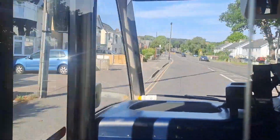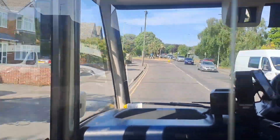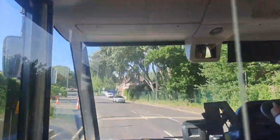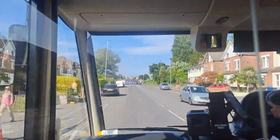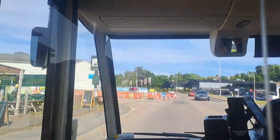Now, this was the only route that I'm aware of that the driver could just have discretion about which way the bus went. So after you go to the Longham Hawkins by Hobbycraft, you can either turn left and then right as we did, go up towards Ferndown and in, or halfway up to Ferndown then across.